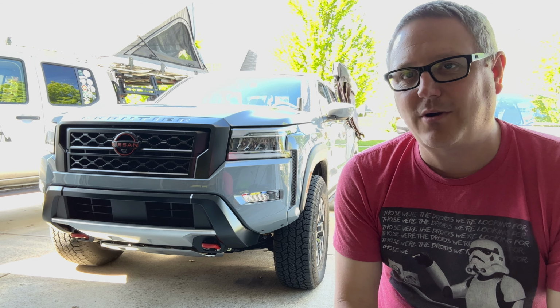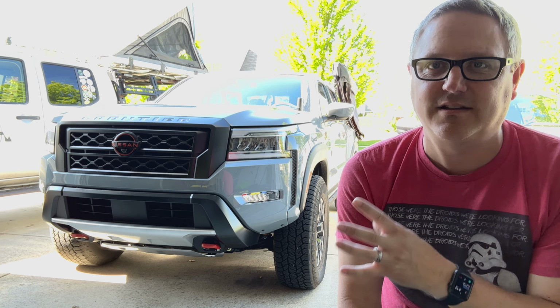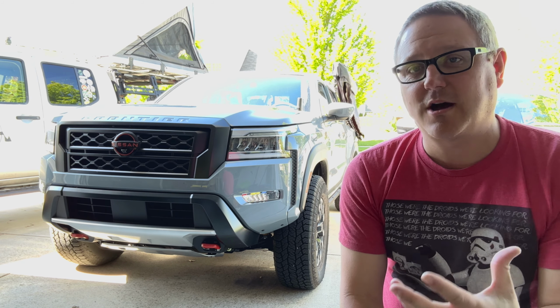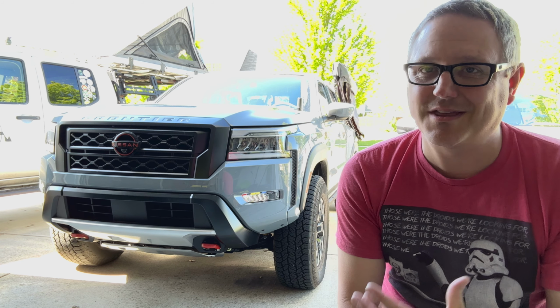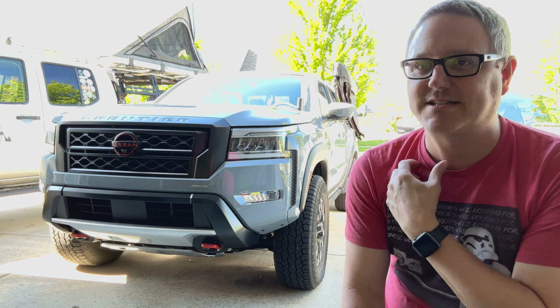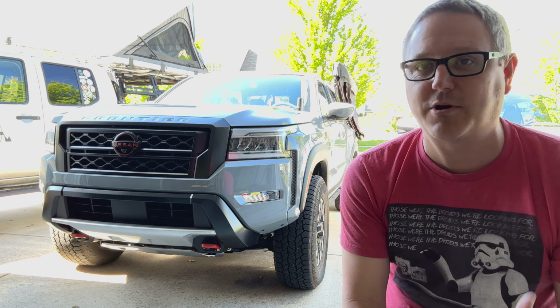Again, overall though, I will say that this thing is definitely finally kind of a competitor to the Toyota Tacoma, to that new Colorado that's coming out looks really sharp. The thing that makes me feel better though is I've had 10, 12 Nissans and these things have lasted for years with very few, if any, problems.